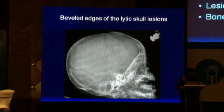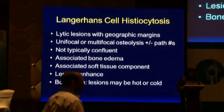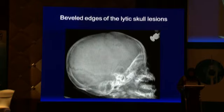Langerhans cell histiocytosis, we talked about this yesterday. We talked about it with regards to the chest and cystic lesions. But in the bones, there are lytic lesions with geographic margins. There may be multiple. These are not typically found on bone scan because they're cold, so skeletal surveys are typically undertaken for them. Again, it's difficult to see something that's not there, so cold lesions on bone scan are quite difficult. Again, as you can see in this case, skull lesions, there are multiple here. That's not terribly specific appearing, but you can see multiple lesions.